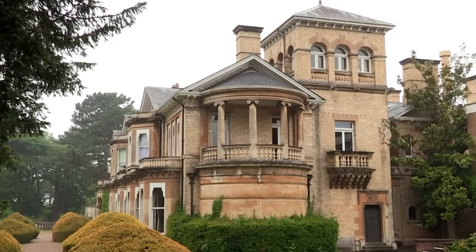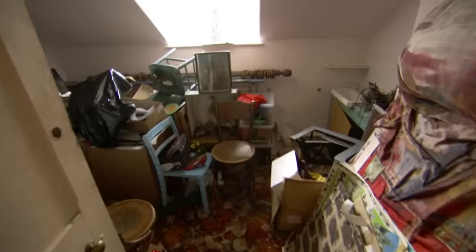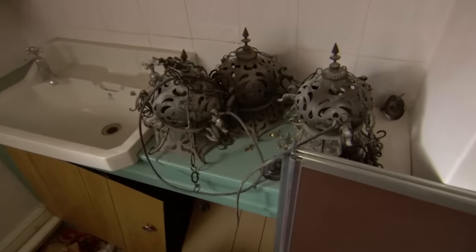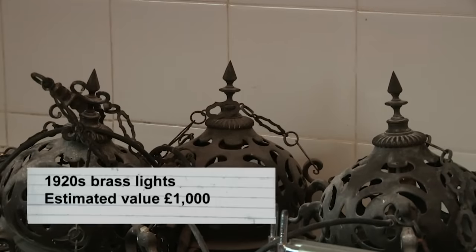And it's upstairs to the old servants' quarters. So it's more storage, but I can see there's a few bits in here already. These are the same lights that are hanging in the hallways. Oh, I love those. These English brass Moorish-style turn-of-the-century pendant lamps could fetch £1,000.